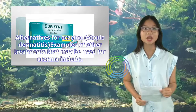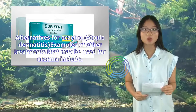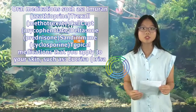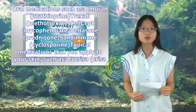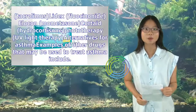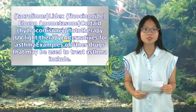Alternatives for eczema, atopic dermatitis. Examples of other treatments that may be used for eczema include oral medications such as Imuran, azathioprine, Trexall, methotrexate, CellCept, mycophenolate, Deltasone, prednisone, Sandimmune, cyclosporine. Topical medications that you apply to your skin, such as Eucrisa, crisaborole, Elidel, pimecrolimus, Protopic, tacrolimus, Lidex, fluocinonide, mometasone, hydrocortisone. Phototherapy, UV light therapy.